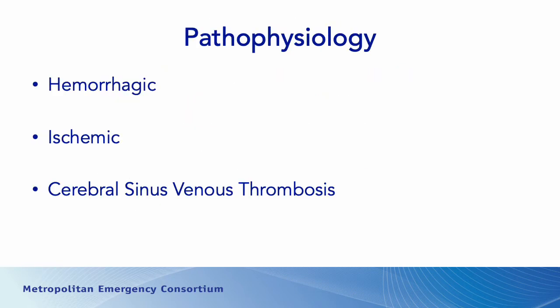So similar to the adult population, strokes come in 3 flavors. Our 2 major flavors are hemorrhagic, or some kind of bleeding into the brain, and ischemic, some kind of lack of perfusion to the brain. Then we also run into some cerebral sinus venous thrombosis.